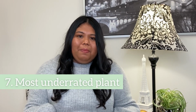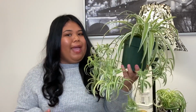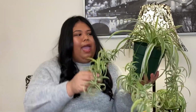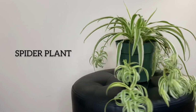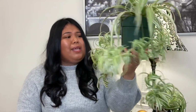My most underrated plant in 2020 is my spider plant. I'm very proud of this because when I first got this in a plant swap, it literally was a cutting, a baby spider, and I planted it in soil. It grew really fast, and then now it's this. During the growing season, I don't even think I was watering it because it was outside and it was just getting watered when it rained. And next thing I knew, this plant has grown huge and has grown several babies of its own.